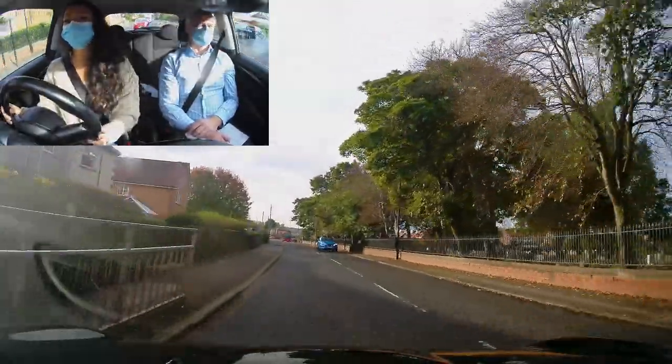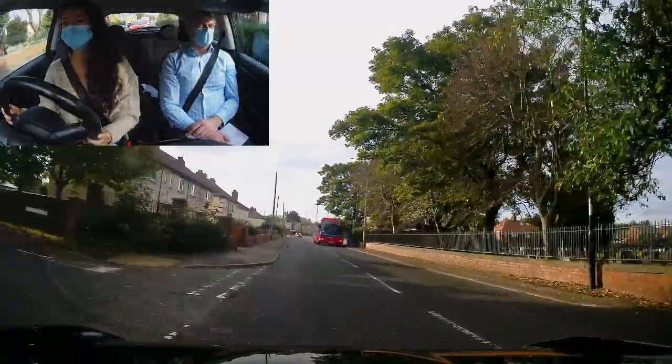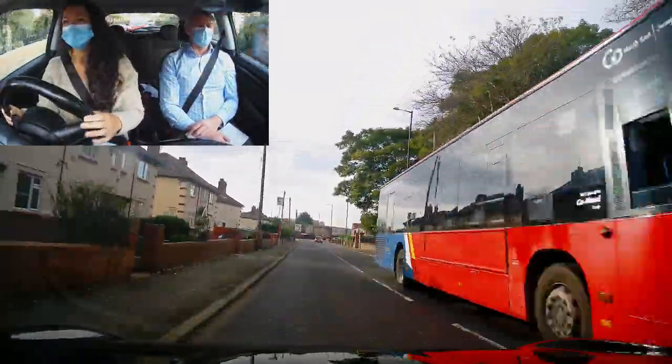After 200 yards, go right on the roundabout and take the third exit, Grange Road, then bear right, Ringway.